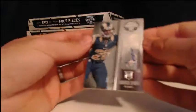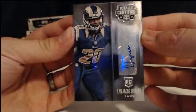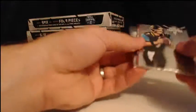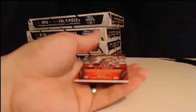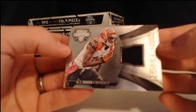LaMarcus Joyner auto for the St. Louis Rams. Alan T., there you go. Cam Newton. AJ Green, certified fabrics for the Cincinnati Bengals. There you go, Charles T.